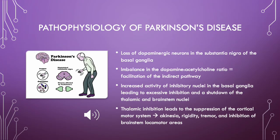In Parkinson's disease, there is a loss of dopaminergic neurons in the substantia nigra of the basal ganglia. This produces an imbalance in the dopamine-acetylcholine ratio and results in the facilitation of the indirect pathway. This is associated with an increased activity of inhibitory nuclei in the basal ganglia, leading to excessive inhibition and a shutdown of the thalamic and brainstem nuclei. Thalamic inhibition leads to the suppression of the cortical motor system, which results in akinesia, rigidity, and tremor, and inhibition of brainstem locomotor areas that may contribute to abnormalities of posture and gait.